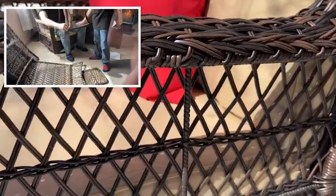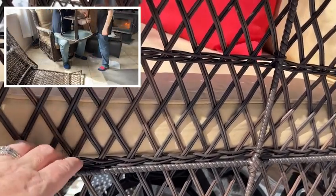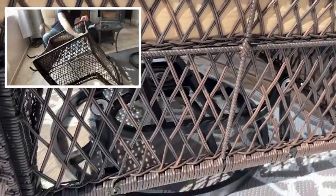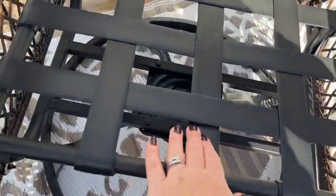So the rattan is hand-woven and weather resistant, so it's going to be very durable for you. Of course, it comes together with everything you need in the package, including the instructions, so it's really easy to put together. The rest of it is a heavy-duty, powder-coated steel frame, so it's going to be very, very sturdy whenever anybody sits in this.